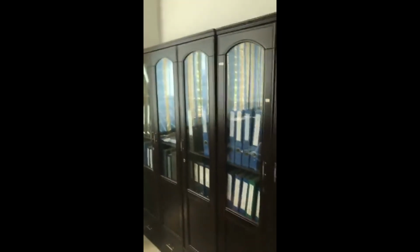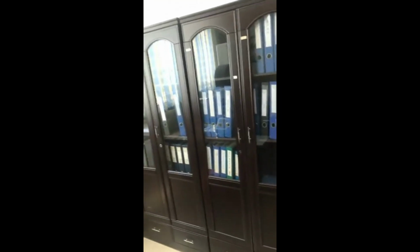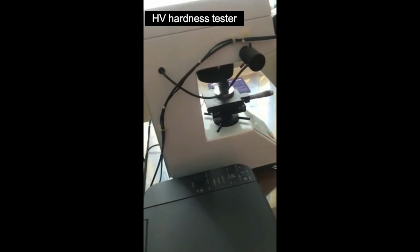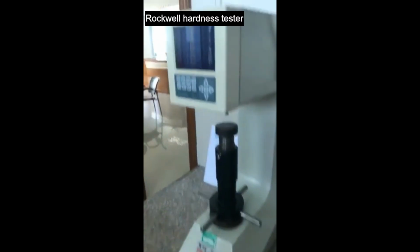Oh. So these documents are for tracing, quality tracing. If they have any problem, they can find which part, which test failed. They have the record. Hardness tester, to test the hardness of the screw. This is a Rockwell hardness tester.